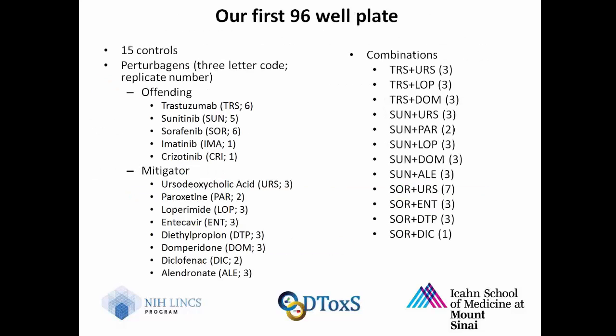So we've run a couple of 96-well plates so far. We've really only finished the data processing for the first one. What we wanted to focus on in our first 96-well plate was a few of the tyrosine kinase inhibitors that might cause cardiotoxicity. We did some of these in combination with several of these mitigating drugs. Of course, we had to test the potentially mitigating drugs by themselves. And then we had several combinations of the offending drugs plus the potential mitigating drugs. All these on a 96-well plate, and then sequenced all the data. Everything came back all at once.